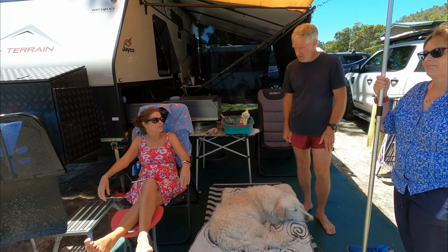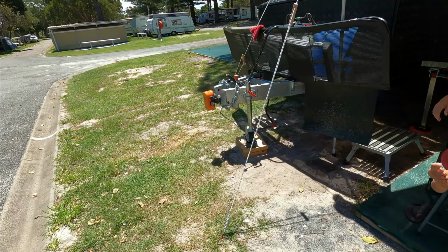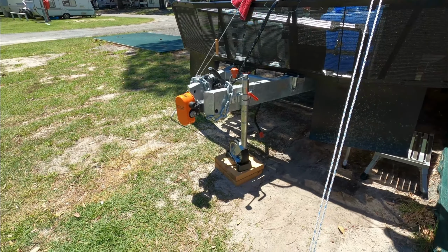This is the first time we've had to put the wheels up on a ramp. We started on the bottom rung on the shock, so it stabilises up. That's a long way up from the ground, isn't it? Yeah. So where'd you get the bits of wood from?